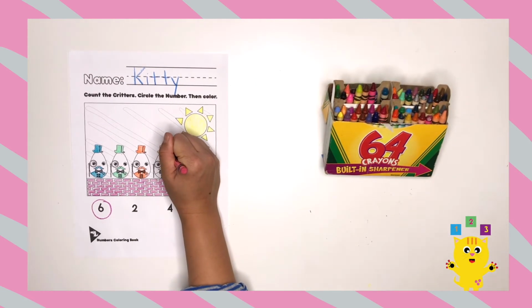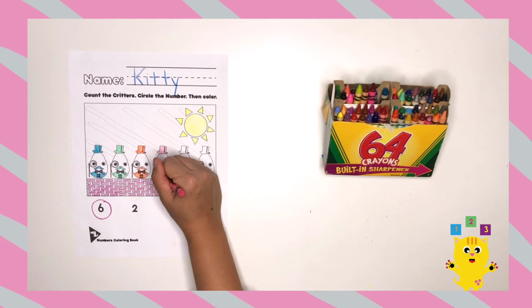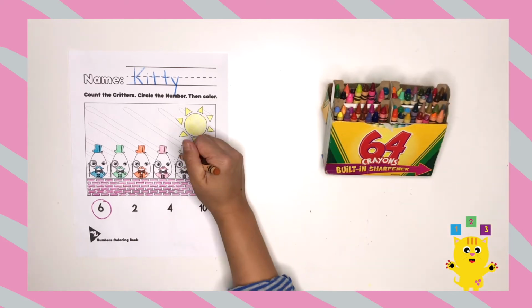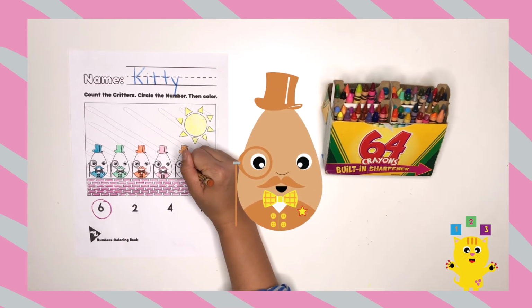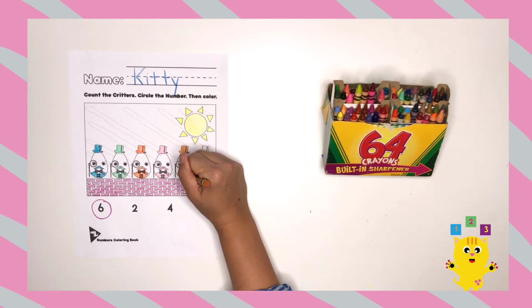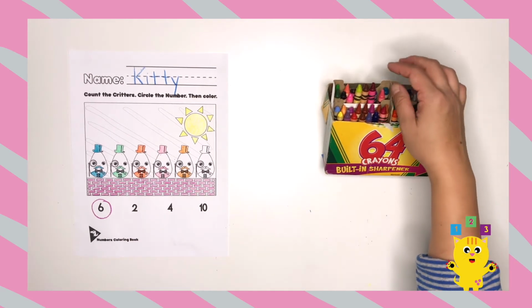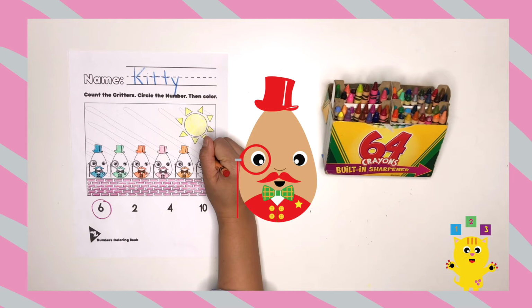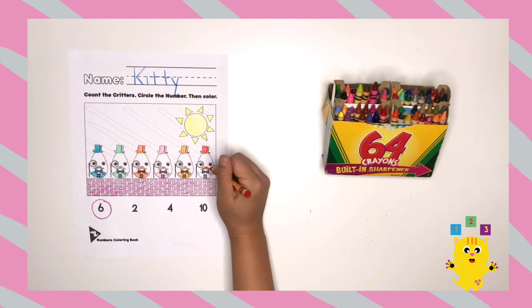The fourth Humpty, I'm going to color it pink. The fifth Humpty, I'm going to color it a light brown. Last but not least, I'm coloring the last Humpty red. I love red. Red reminds me of a fire truck. What does it remind you of?